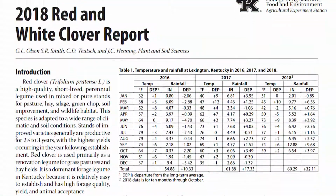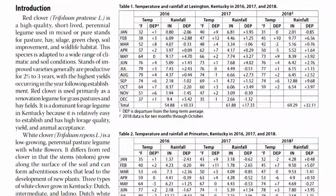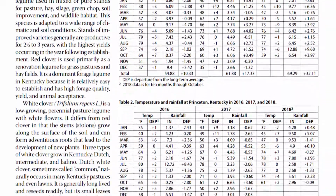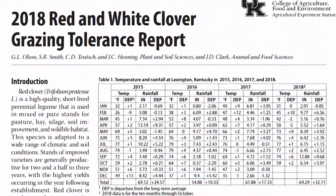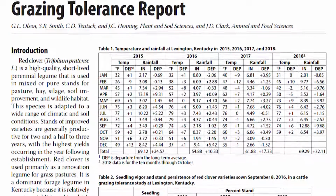For more information on clover varieties in Kentucky and their adaptation, please refer to our Red and White Clover report or the Red and White Clover Grazing Tolerance report that tells which of the varieties actually survive best in pasture settings.